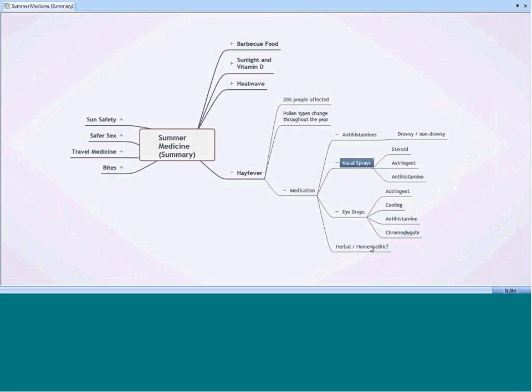There is a lot of debate about herbal or homeopathic remedies. I tend to be very much against those. But having said that, if the patient insists it works, it's not doing much harm giving it to them in the first place. If it works for them, then fair enough. But it's not something that I would generally go out of my way to recommend. So hence this, a very brief overview of hay fever.